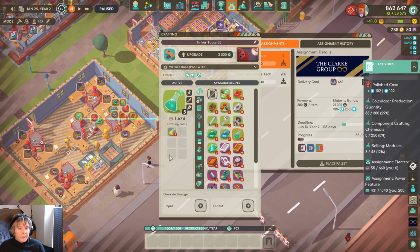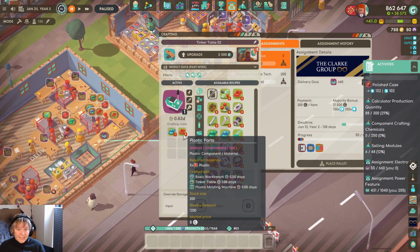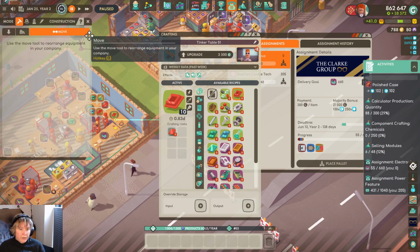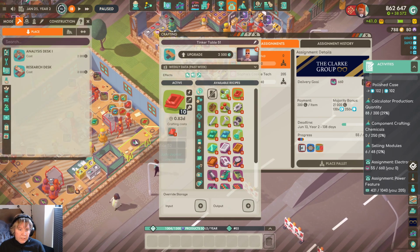So, okay, that's a lot of different things. So let's just work this back. Takes 9 plastic parts. Okay, 10 are being created. So basically it's a 1-to-1 mapping. That's quite rare. Okay, and it takes 1 PCB. And PCBs is this table. It takes 5 of those and 5 of those. And it takes 1.67 days.